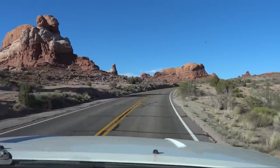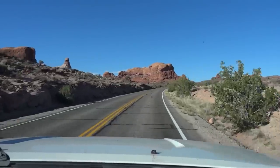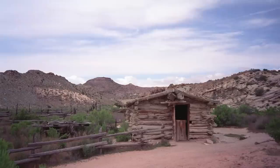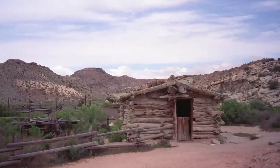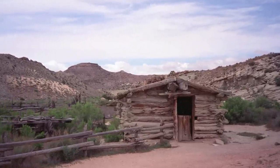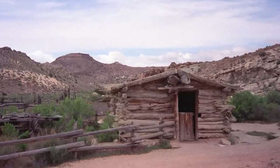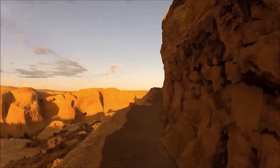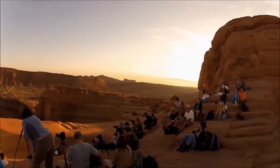A further 2.5 miles up the road is a spur road to the most famous arch in the park, Delicate Arch. Again, it can be difficult to find a place to park. A small cabin near the trailhead was built by the Wolf family, who settled here in the late 1800s. They managed to eke out a living here for more than 20 years. Delicate Arch is 1.5 miles and almost 500 feet up the mostly slick rock trail, which, by the way, isn't slippery. It's more like sandpaper.